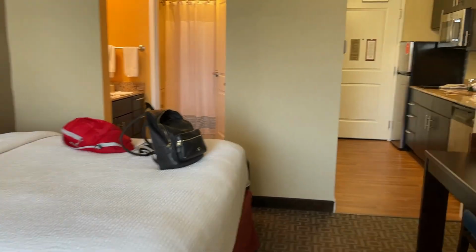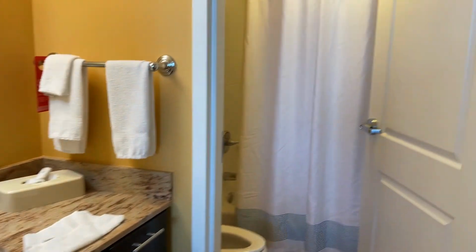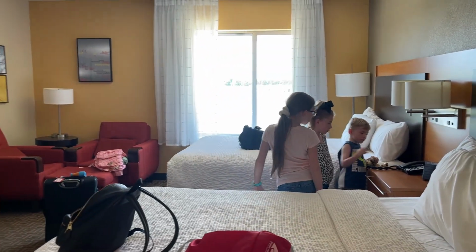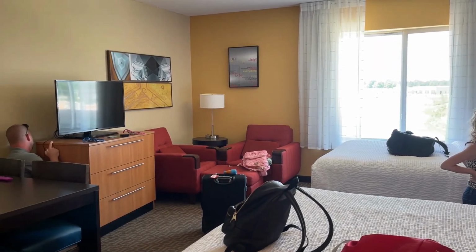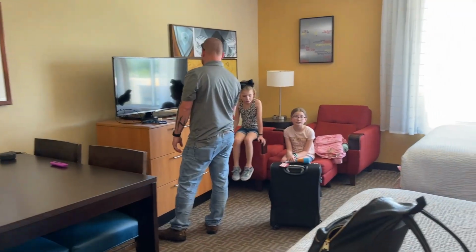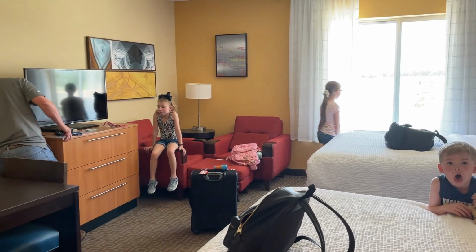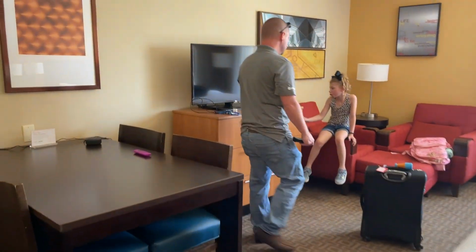Then over here is the sink for getting ready. And then the bathroom. And then what I told y'all, the linen closet and pantry. So this is an overview of it. And then this is the kitchen, looking back into the kitchen.